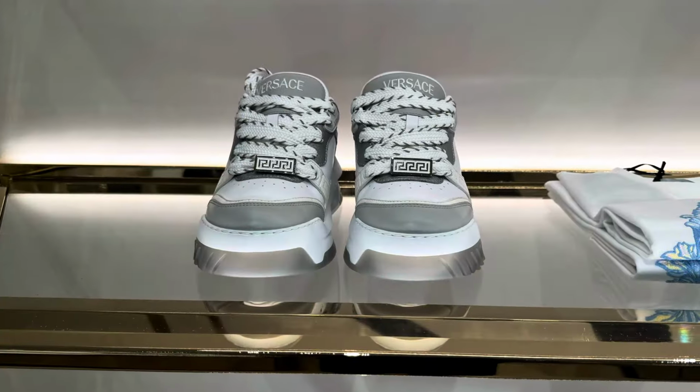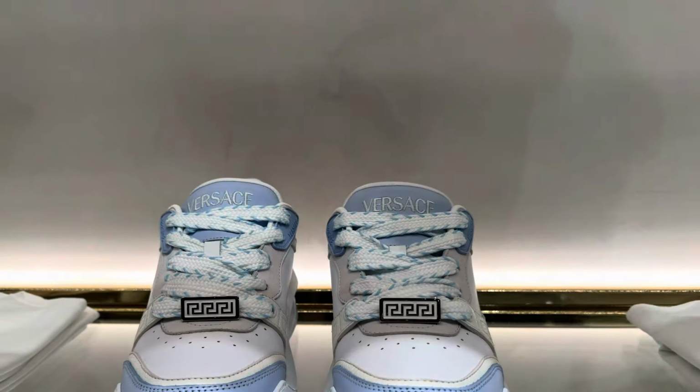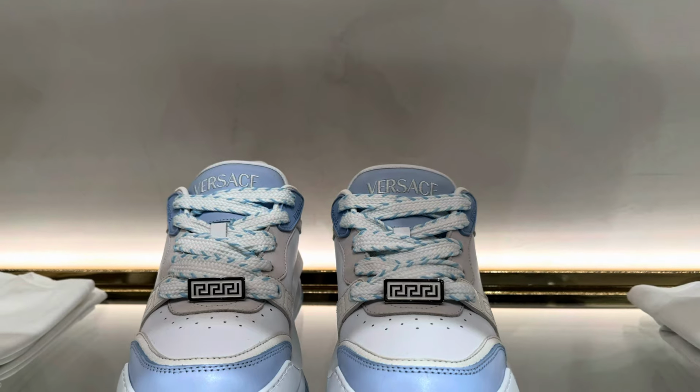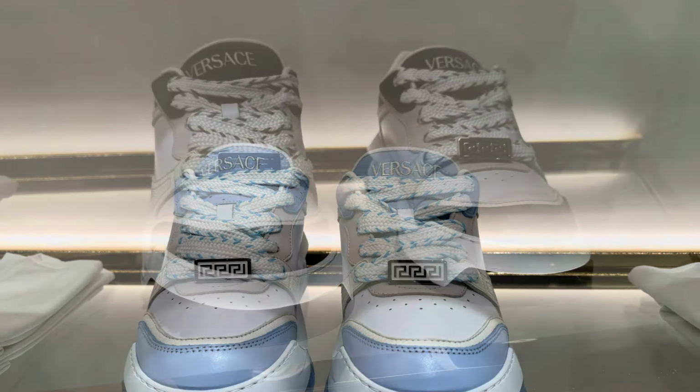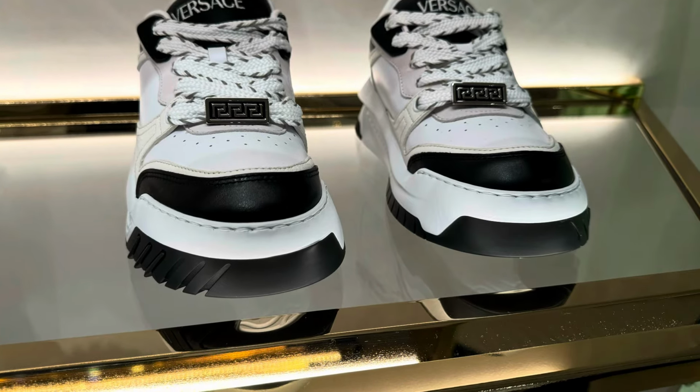After that, I decided to visit the Versace shop. So these are some of the items they had. Now you can have a look and see which one might be of interest to you. Maybe you might like some of the items they had.